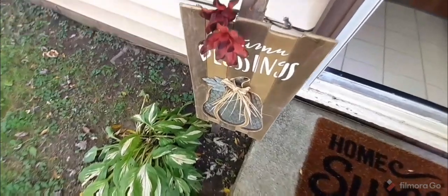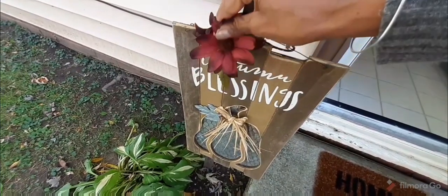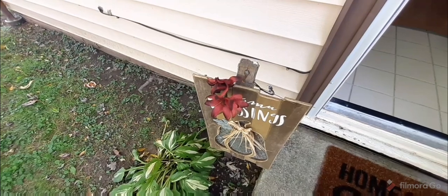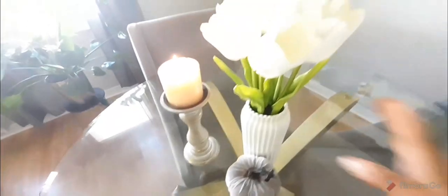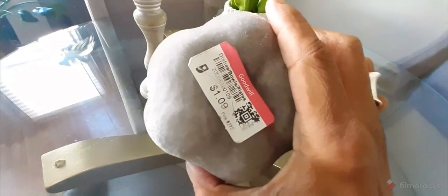And then out here I hung the autumn sign, and I just added a little foliage to it. Isn't that pretty, the little color? Then guys, over here, this is where I put that beautiful flower, because I took those flowers out of the other one and put them around the door. So this is where I put the flower. That looks so cute. And then this is new, guys. This is a velvet pumpkin from Goodwill. If you see, it's like $1 or something.